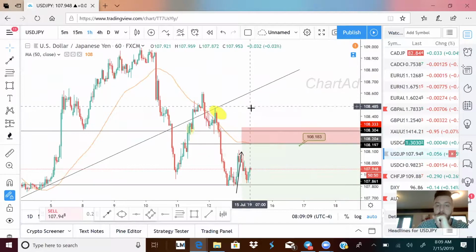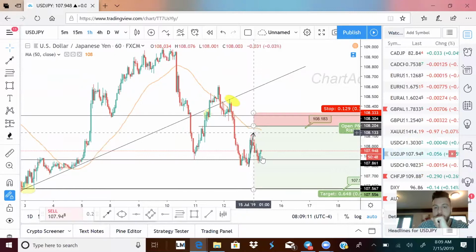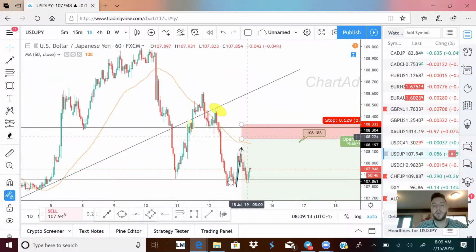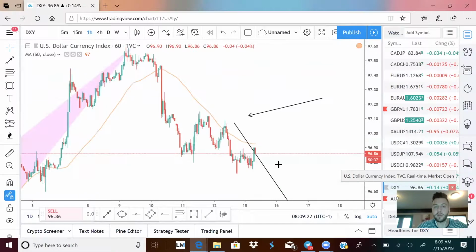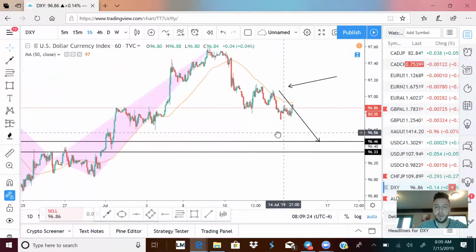We called this yesterday on the call. We said we were going to have a retracement and then a sell. Price retraced, and then now we had a sell, and it's looking like it's making this small head and shoulders right here. So let's go. Depending on how the dollar is looking, we can trade this move.